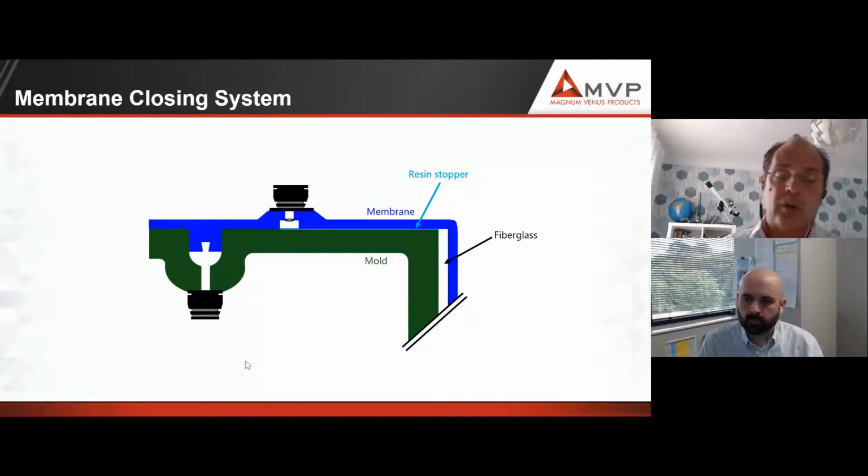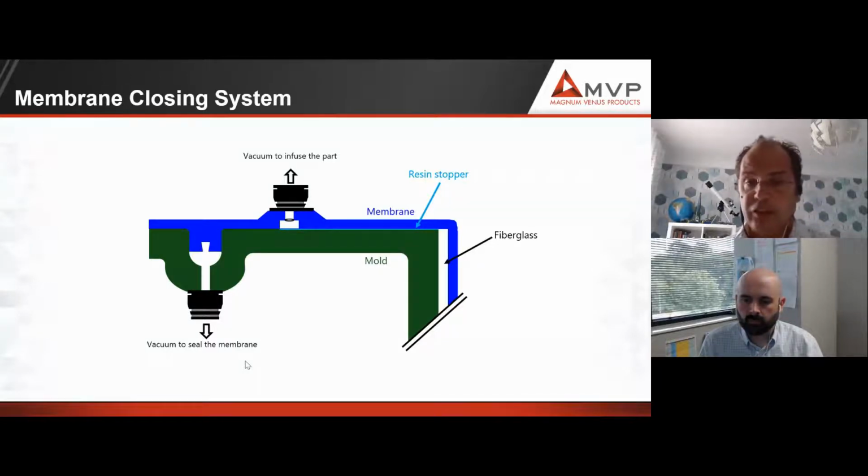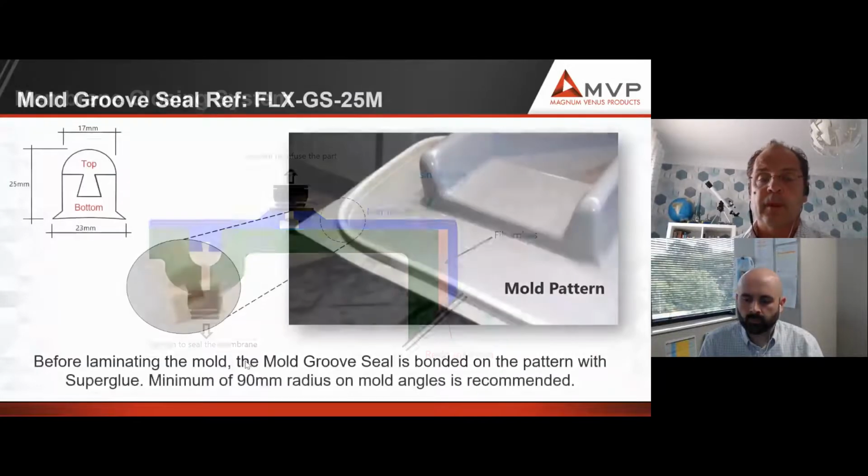So then we come with the silicone membrane on top of it. We will first apply the vacuum on the groove, and that will suck down the silicone membrane into the groove. We guarantee zero air leak. Then after that, we apply a second vacuum to suck the vacuum into the resin channel when injecting the part. So the resin is coming, and will stop on the resin stopper. It means when we demold the part, there is nothing to clean, there is no pipe to remove, nothing. You just remove the silicone membrane, demold the part, and produce the next part.